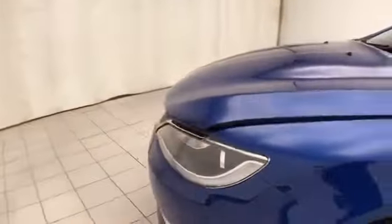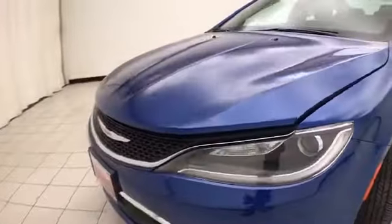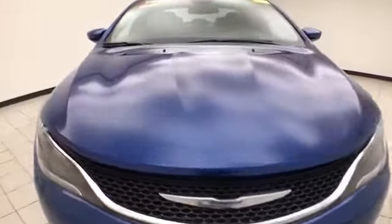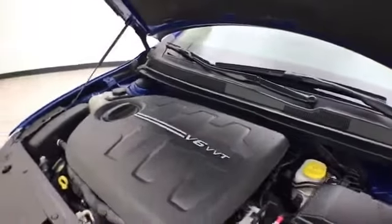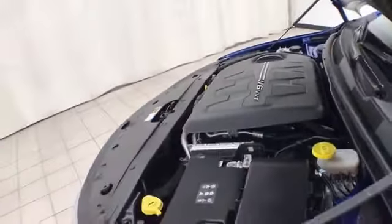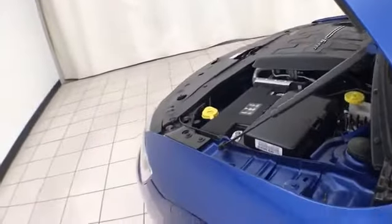Under the hood, this 200 has a 3.6 liter V6, 295 horsepower. And just as clean under the hood as the rest of the car. Nice balance of power and fuel economy. Along with those 295 horses, EPA average of 19 miles to the gallon in the city, average of 31 on the highway, and approximately 70% of the tire tread left.